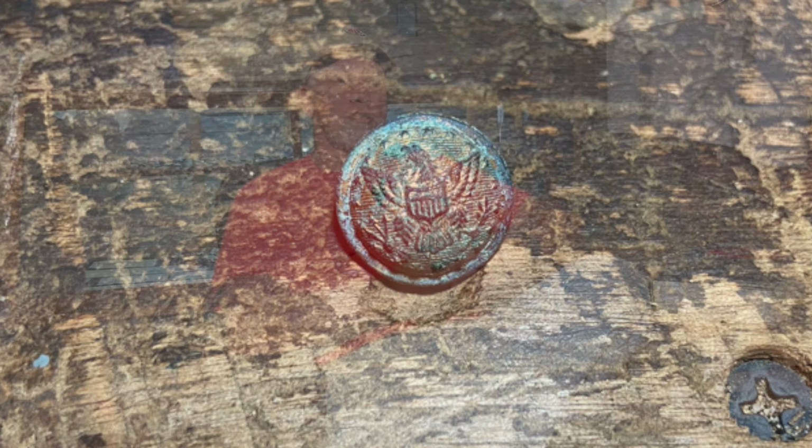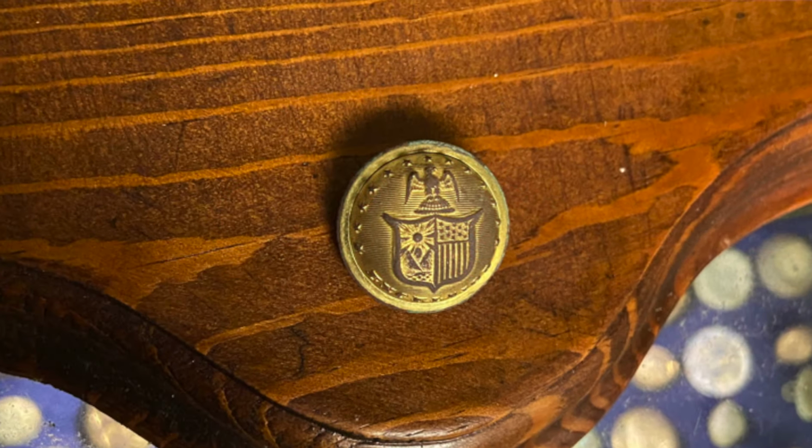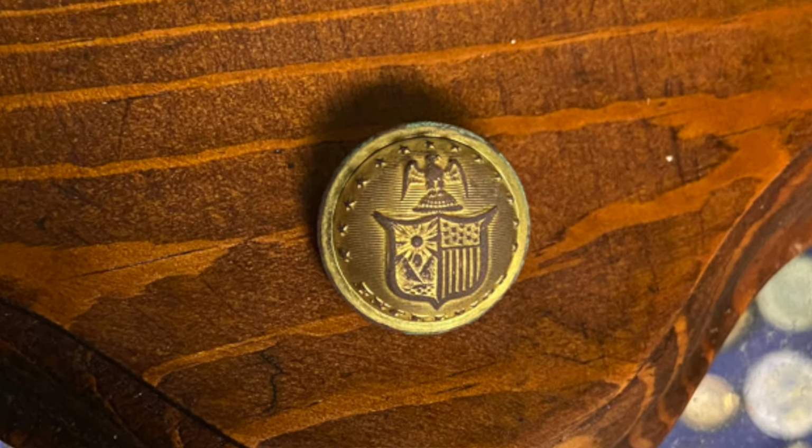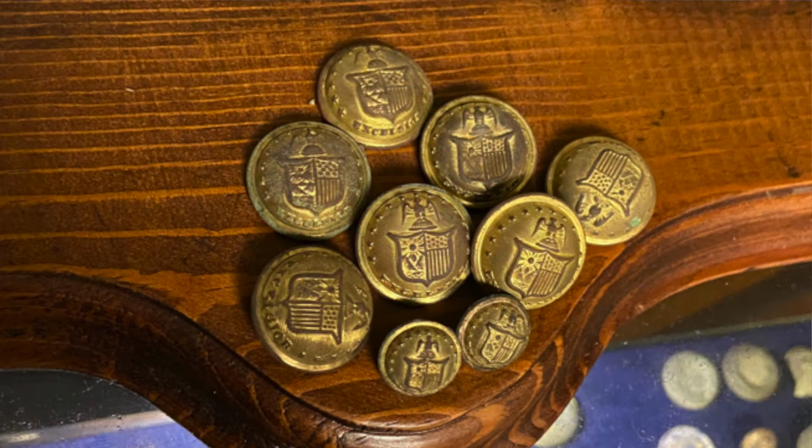But getting back to this camp, I thought I'd show you some of the buttons that I've found in this camp. State buttons, specific to one state, obviously are more scarce. The most common state button that I find in Cold Harbor is the New York. This button came out of a sandy spot in the woods. No fertilizer was in this ground, and so it is preserved beautifully. But I found a lot of New York State buttons on this camp.